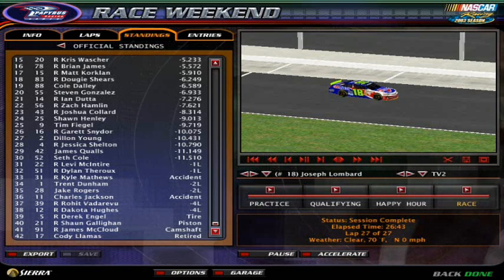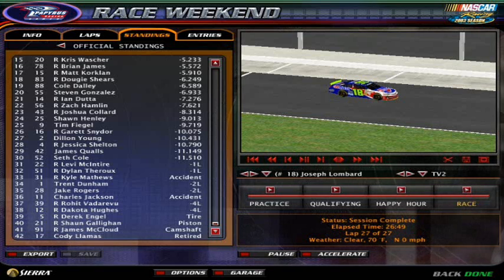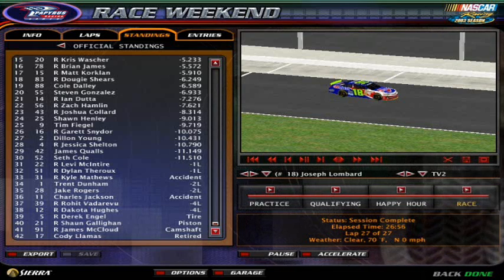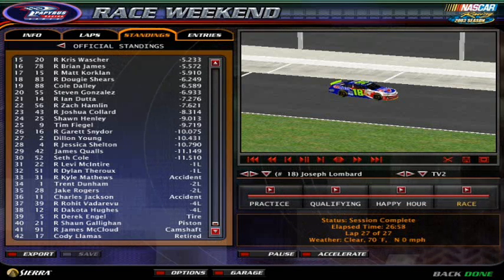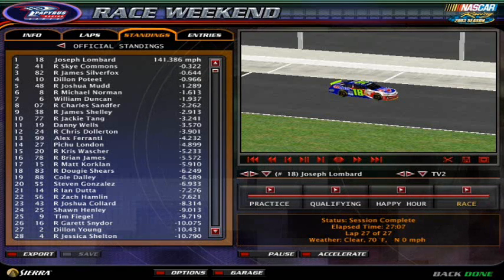Well, we're pretty much done here for Las Vegas. And I've also been debating about having the pit stops on x3. If I have the pit stops on x3, I'm thinking about changing the race to 15% rather than 10% to make them just a little bit longer. But I bet the driver of that number 18 is not complaining tonight as Joseph Lombard captures his second ever Cup Series victory.